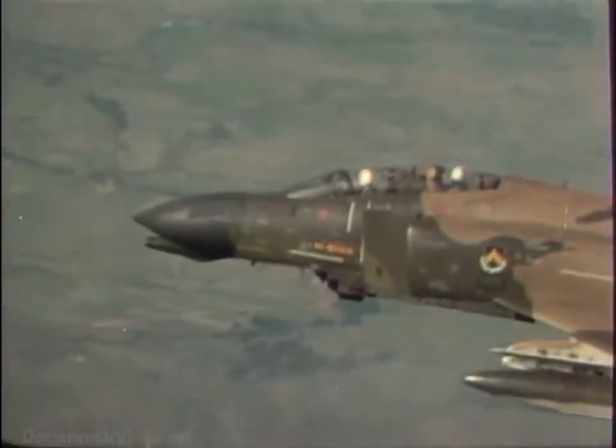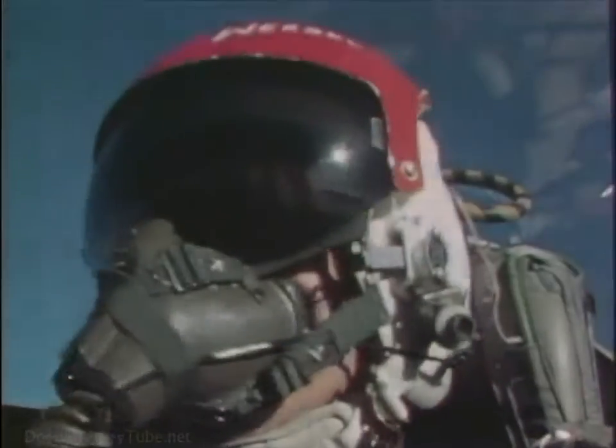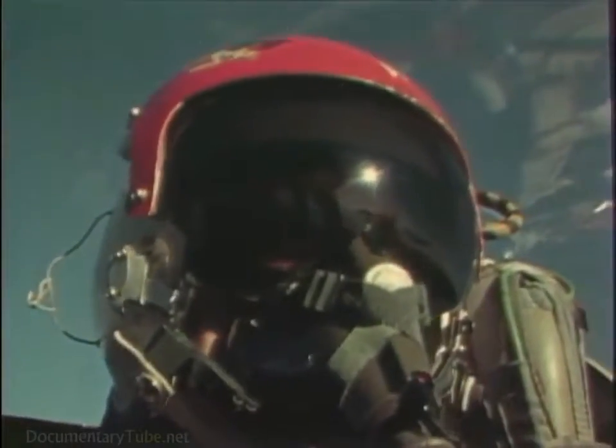Got good terrain now. You back here? Yeah, we're safe now, except for the mirror.